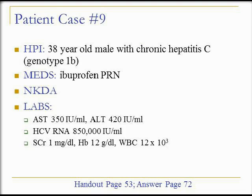Okay. All right, last one we're going to talk about, I think, just because this is a big topic and I want to make sure we cover it appropriately for you guys. So this would be a patient that is very, very common nowadays, and probably most of you guys are encountering at some point in your daily routine. So the patient with hepatitis C infection.